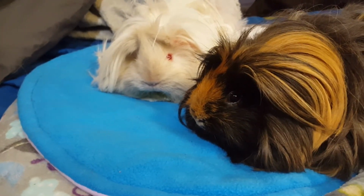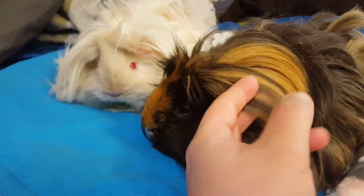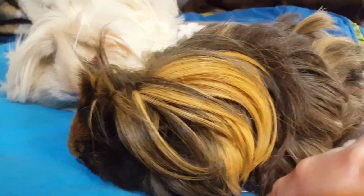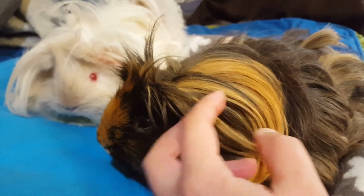I think you guys need a bath soon, just because your hair is looking a little disheveled. And get all the loose hair off of you. Yeah, everybody needs a bath. Everybody needs their springtime bath or summer bath now. I think the last time I bathed them was in fall before winter, so it's been a while.